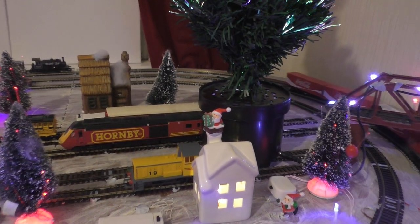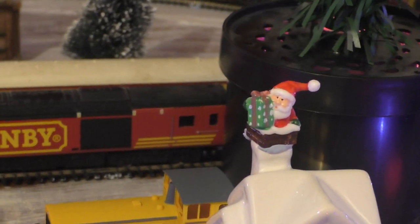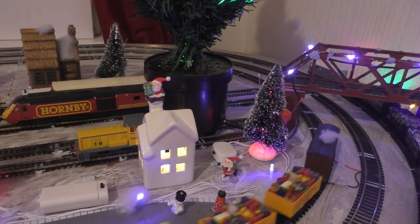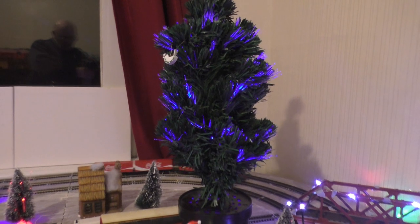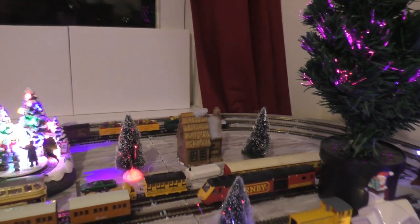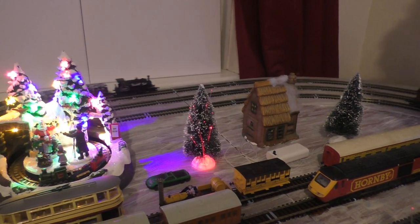And on the roof of the building there, Santa Claus ready to go down the chimney. We have the tree lit up by here. And of course we have the main Christmas tree. And now in the background, we have the Christmas tree over there.